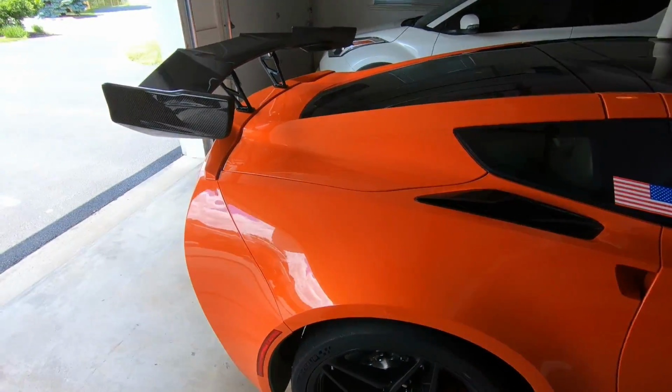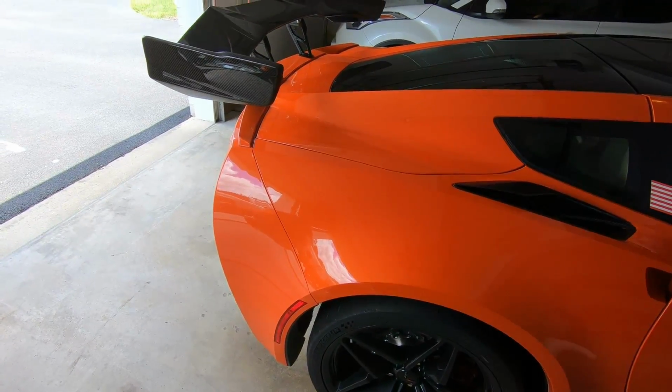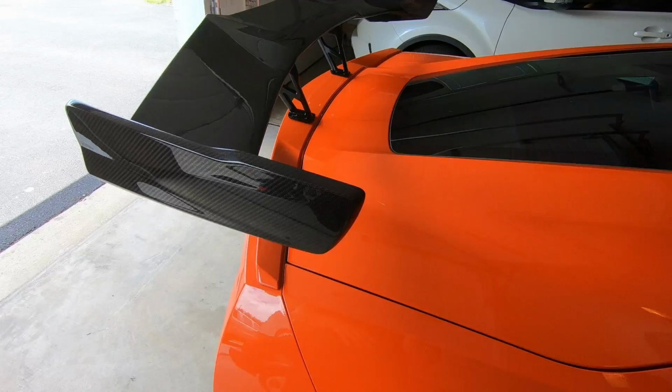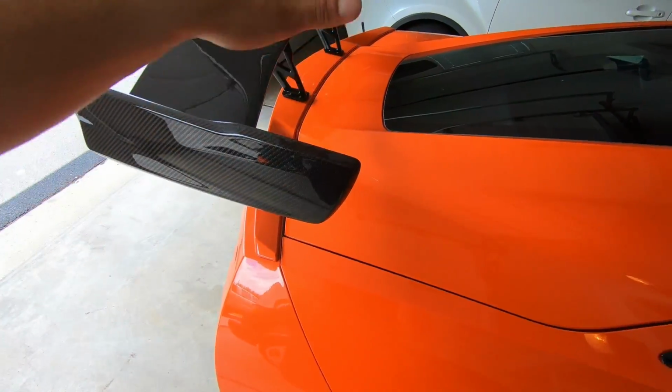The 600 LT also has a wing. Now, I'm still not 100% sure. I didn't really read the release or anything yet. I just saw the pictures, but I don't think it's an active aero wing. I think it's a fixed wing, not unlike this big wing here. It really comes back to this: either 600 LT or a 720S.